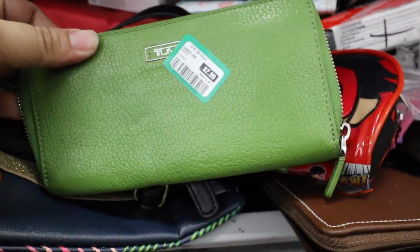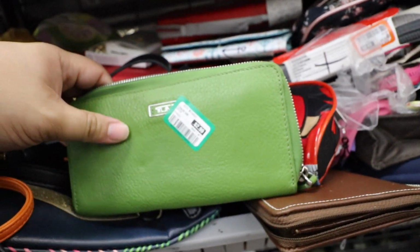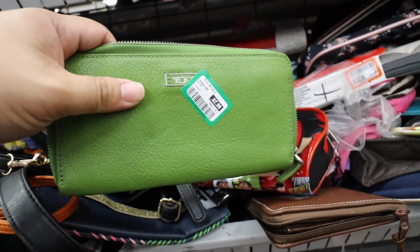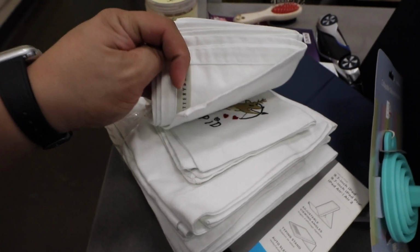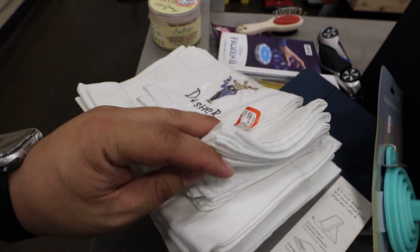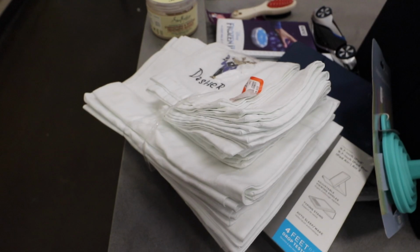I also found a really cute green Tumi wallet, which is in great shape. I think I'm gonna get this too. Hot diggity dog, look at me. Guys, I'm so excited. I'm over at the register waiting in line. And I found these Pottery Barn Christmas napkins. So I am so excited.